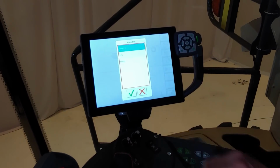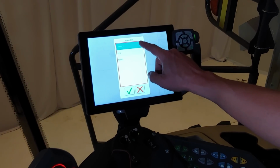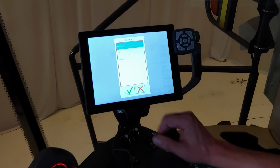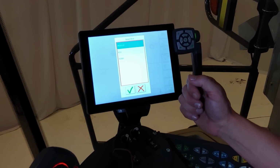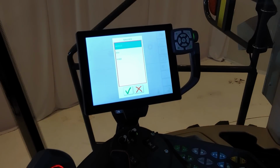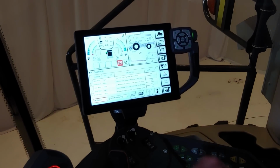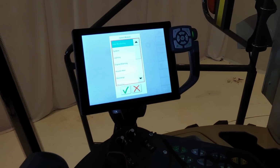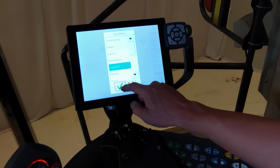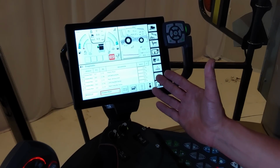In the bottom left-hand corner, the technician will have you navigate to module or ECU to see the inputs and outputs. If you want to see the specific inputs from a specific module, you'll select ECU. If you want to see all of the inputs and outputs associated with a specific system or function of the machine, you'll navigate to module and see all of those inputs and outputs.